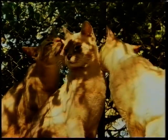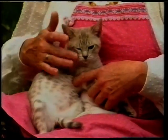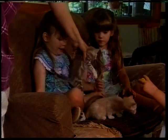How would you sum the breed up? Striking in appearance, affectionate in nature, and just a very good mate to be with. And great to watch the footy with. Exactly, and the cricket.